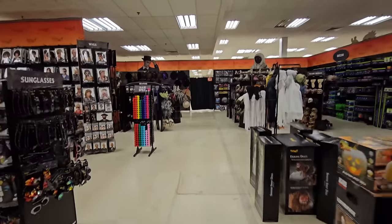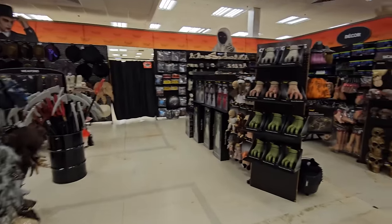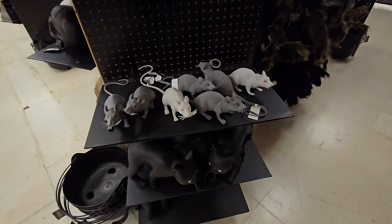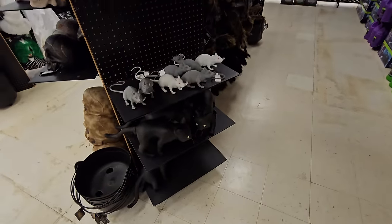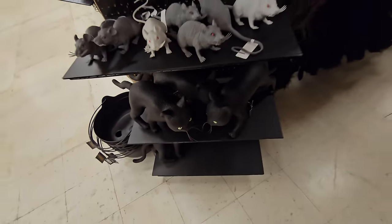Let's head over here and see if we can find some secret keeping cats. Yes, right over here. Hello, rat. And look at this, guys. They actually have different rats down here. Hello, different rats. We have the creeping cats, but I do not see any secret keeping cats. These three down here look like they're conjuring. I wonder what they're up to.